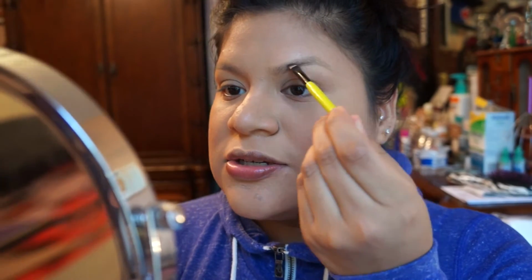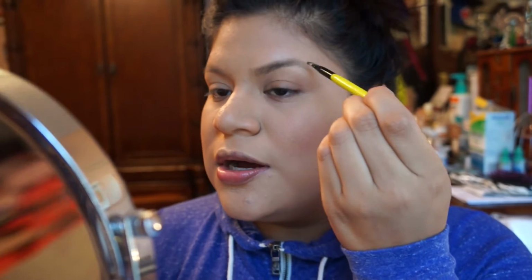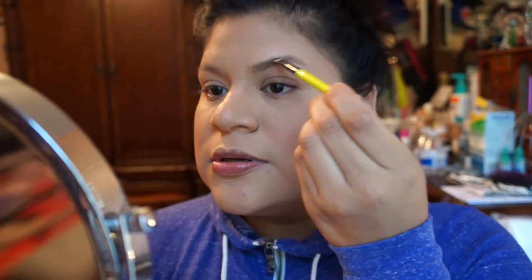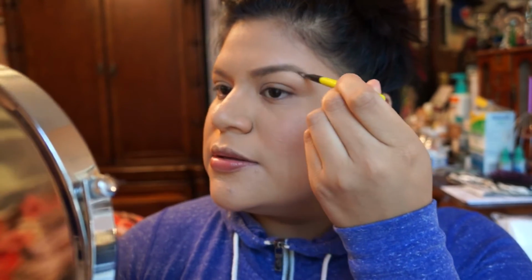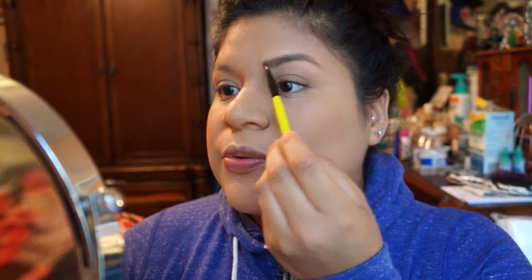So I just take it and fill it in, nothing special, just along my natural brow hairs that I have. And see, already there's a difference between this one and that one. This one just looks filled in a little bit, nothing too special, but this is just kind of what I do, like I said. I literally just dip it in there really well once, and that's all I need.